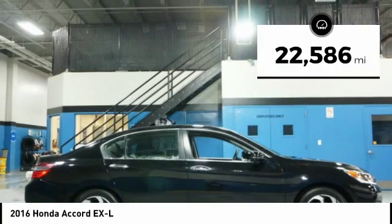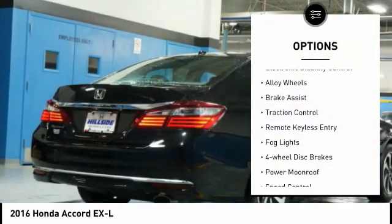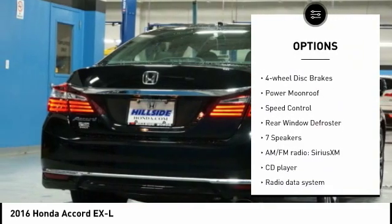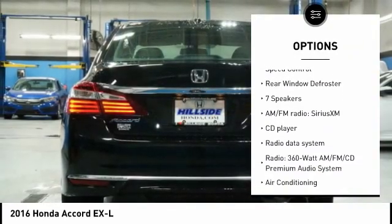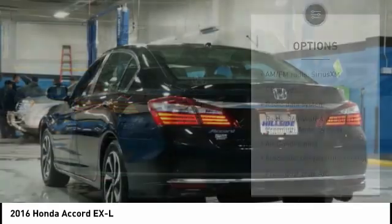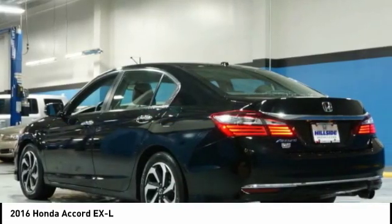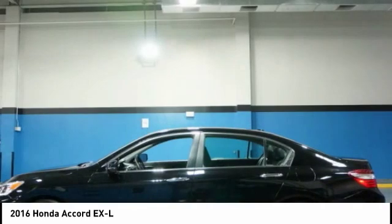Here are some of this vehicle's great options: electronic stability control, alloy wheels, brake assist, traction control, remote keyless entry, fog lights, four-wheel disc brakes, power moonroof, speed control, rear window defroster. Your new ride is just a phone call away.